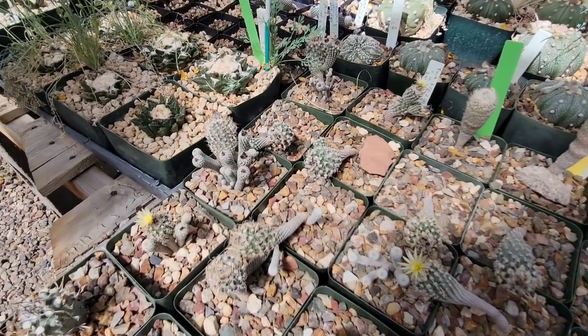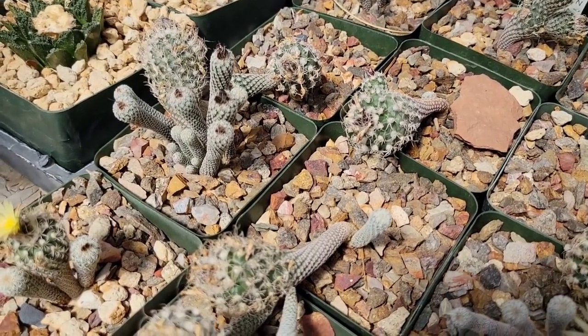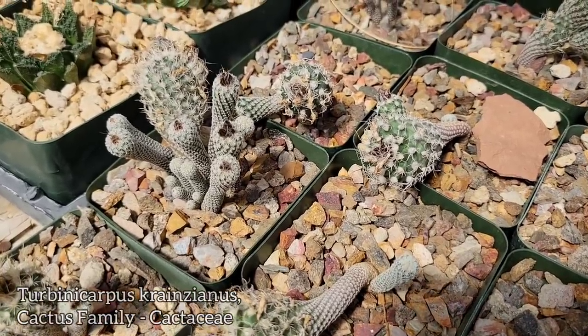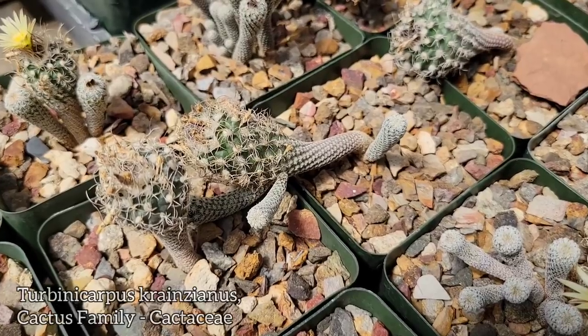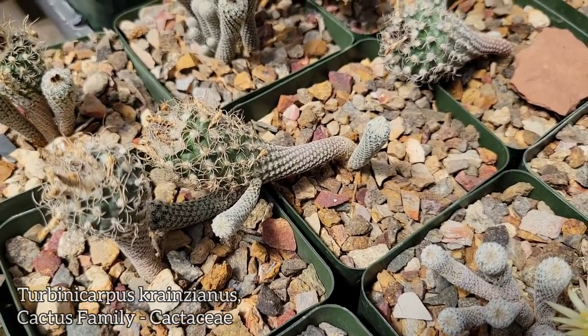There we go. Another species of Turbinocarpus. This is Crane's Turbinocarpus, Turbinocarpus cranesianus, apparently named after a guy named Crane. Again, they're naming all these plants after people. It's a real pet peeve.